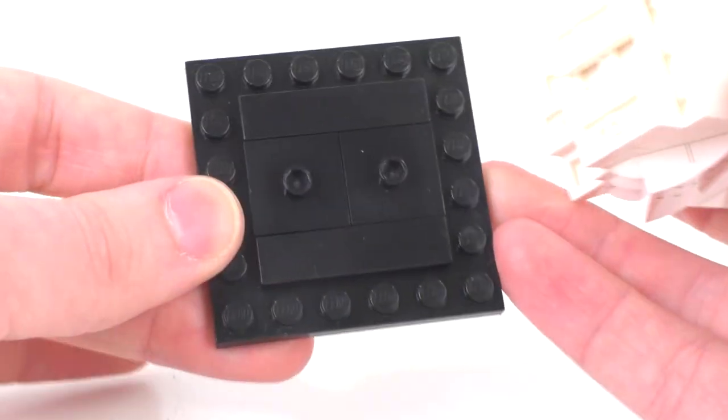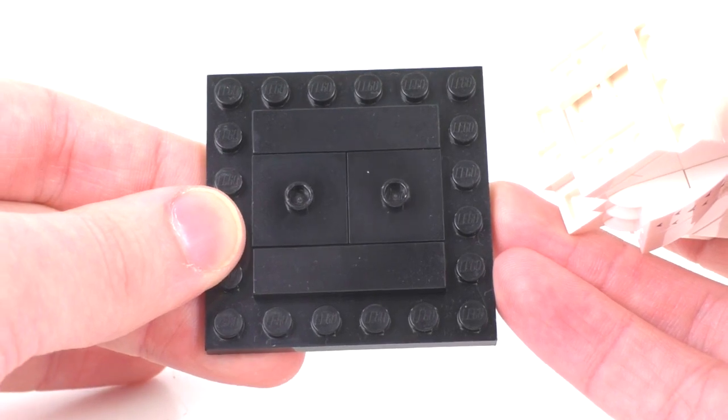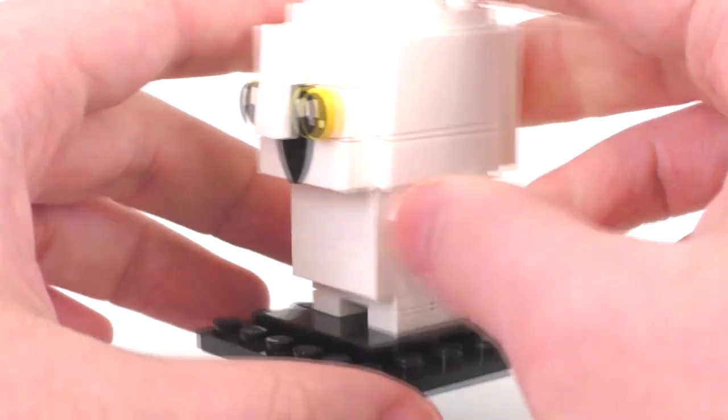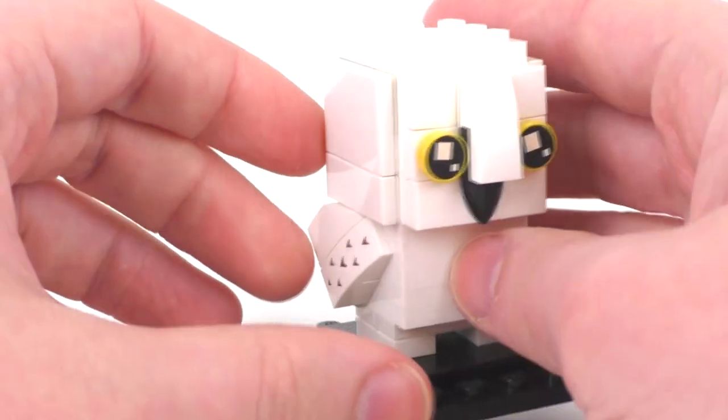You can take a look at the plate. It looks different compared to a lot of the other BrickHeadz characters. And then you can place her right in the center of the plate. So yeah, that's pretty much all for Hedwig.